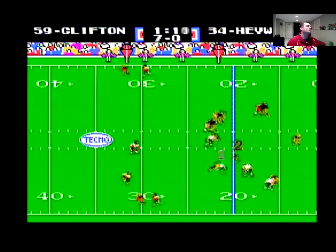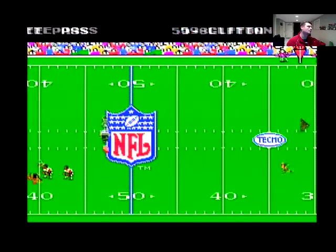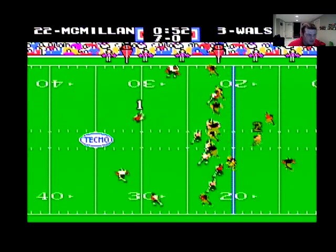So this is one of the worst play formations right here. If you were playing with no rules, you would just go third down lineman and just sack the, or just stuff the running back in the backfield.